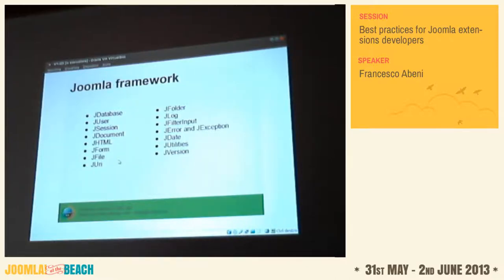I'm not going into any one of them because there's extensive documentation. I just add some; the G version is very useful to intercept the Joomla version, so you can have a little difference in your code related to the version of Joomla you're using. By using the framework, you will reduce the code that you're writing. So even if the framework will change, and we have seen that it changes sometimes, you have less code to change. It can really be easier to change.